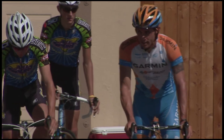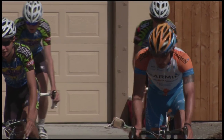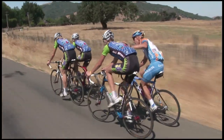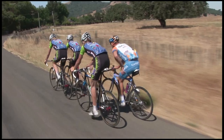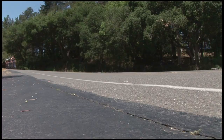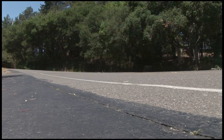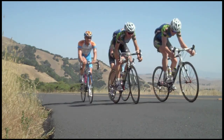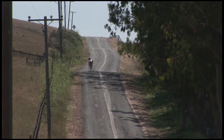Right now, Team Swift's coming out to do this loop with me. I always enjoy going out with the juniors because I came from Team Swift, and it brings me back to when I used to train and race with them. You're over in Europe so much racing in the professional peloton that you sometimes forget what it is to have fun. When you ride with the juniors, they're always goofy, and it brings you back to why you got into the sport in the first place.